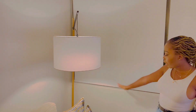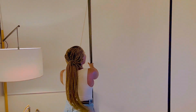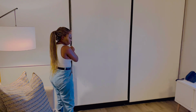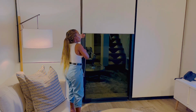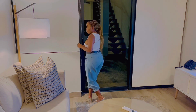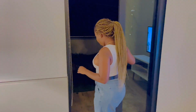Also love this little lamp, and it's night, so we won't really see the view, but I'll show you guys because we'll be here for the longest time. So you can open, these are your curtains, the outside, right? It's the balcony. But I feel like the balcony, I'll show you guys tomorrow.